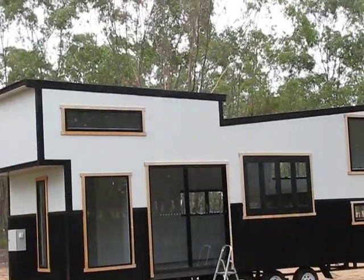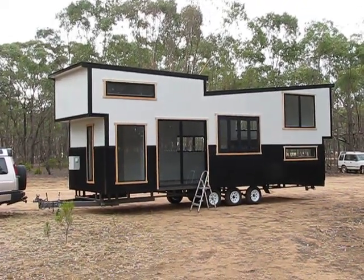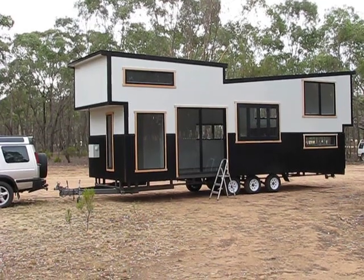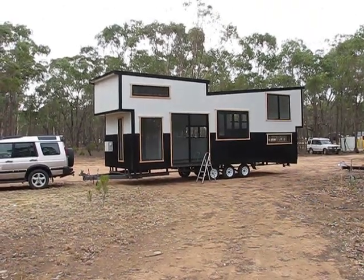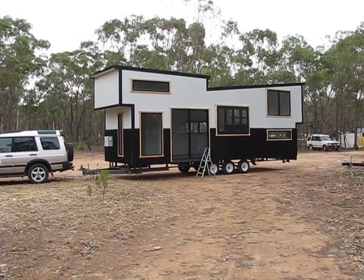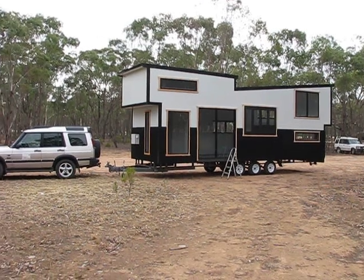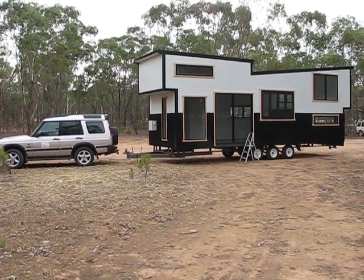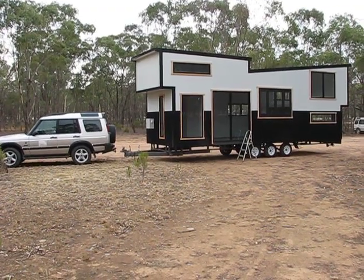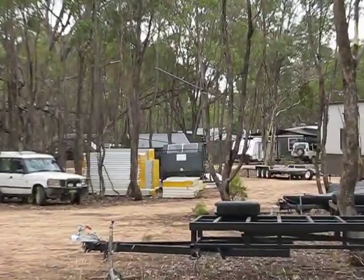Really lovely roof. I mean, she's got a great look, this one. We really love it. We've sort of, not jokingly but lovingly, called this one the Batmobile. That's a really poor way to describe it, because it's actually very architecturally designed. It's a lovely unit.